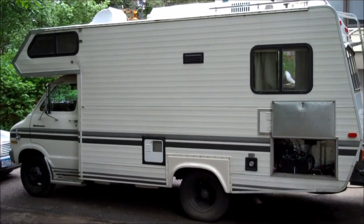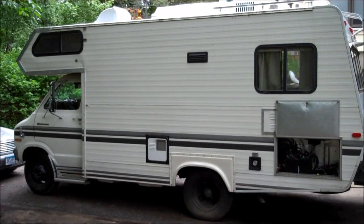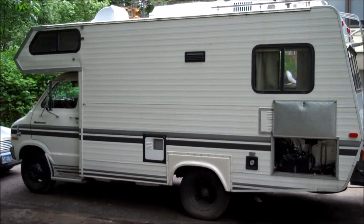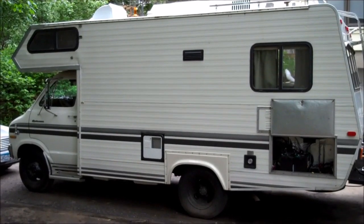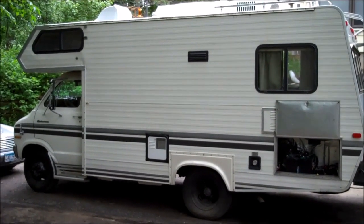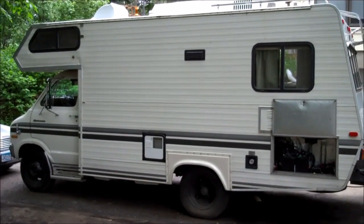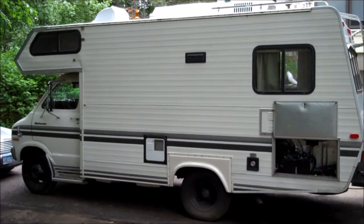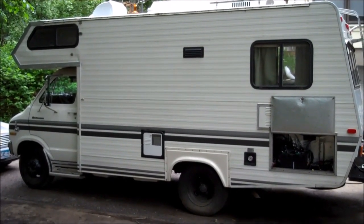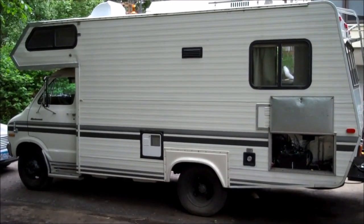The bottom line with the used or older RV is that it's going to take some work. You're going to have to work on it to get it up to where you want it to be, and then it's going to take yearly maintenance to keep it going and keep it healthy. You don't buy a house and expect it to maintain itself. You're going to have to maintain it, and having these skills to do it can save you so much, and it can actually be pretty rewarding in the long run.